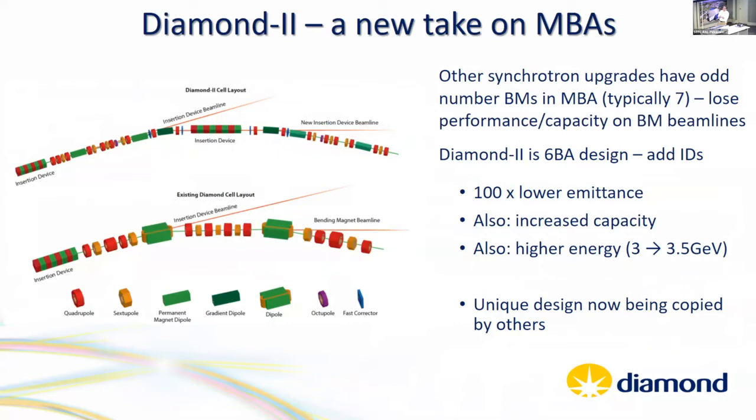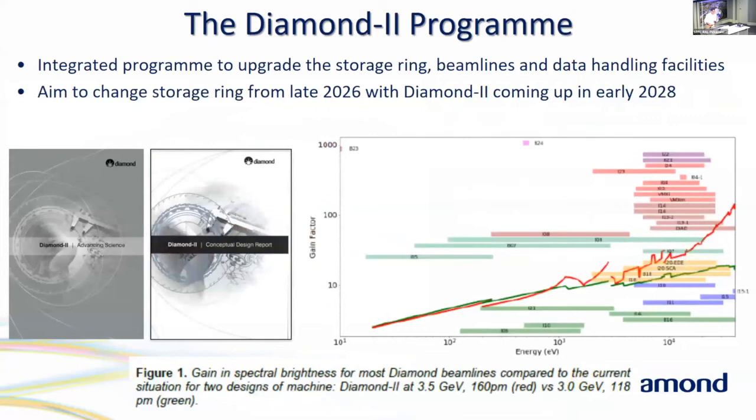Now, again, I won't go into the details, but it was Laurent Chapon who spotted there's a really interesting trick to do with the way in which undulators work, such that if you go higher in energy and you use the insertion device in a different way, you can, to a large extent, compensate for the energy factor in the formula for the emittance. So we also plan to go higher in energy as well. And the reason for that is, if you look at our user community, most of our user community use beamlines that run at higher energy.